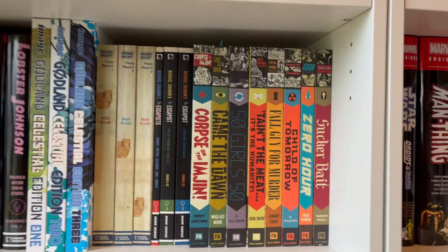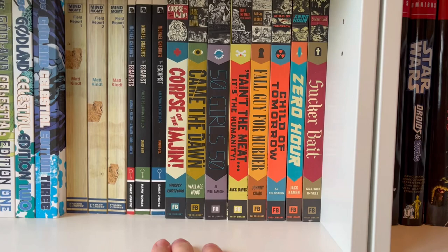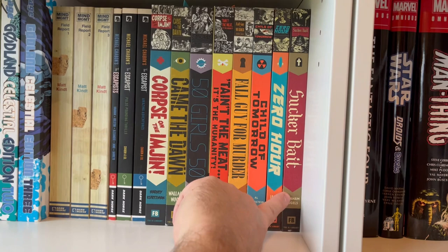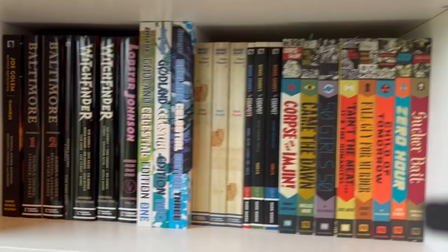Each volume is kept to one genre, but each artist will have multiple volumes if they did a lot of work. Like Jack Davis and Johnny Craig have multiple volumes. Al Williamson, though, I think still only has one volume. I think Ghastly Graham Ingels was one of the geniuses of the horror genre in EC. So he has multiple volumes as well.